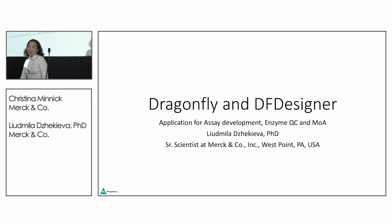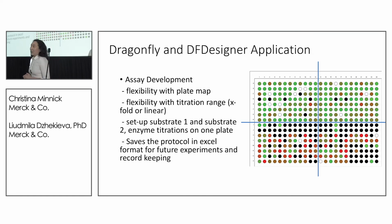So Tina just explained nicely about the instrument and what the utility is. So I'm going to give more examples of how we use the Dragonfly for assay development specifically. Actually, I was really excited the first time I saw the instrument, because as soon as I saw the special software, Dragonfly Designer, and saw what it can do for assay development, it was like the right next day.